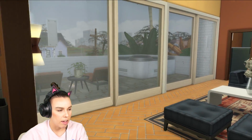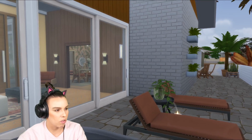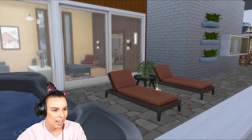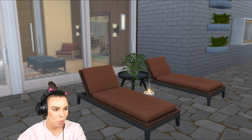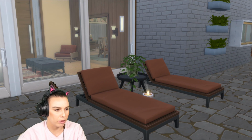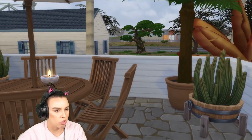Then if we go out here, we can go onto the deck area where there's the spa or the hot tub, which I feel like is a super 70s thing. Oh, we've got some neighbors that we're going to ignore. These are some new chairs from that backyard pack as well. And I think this plant might be from the Eco Kitchen pack.